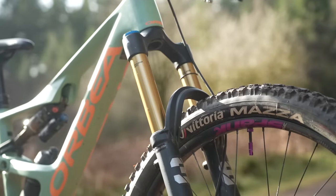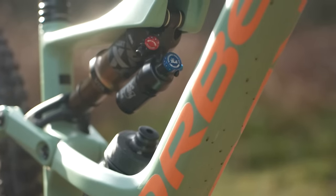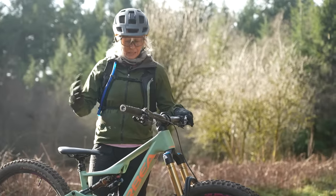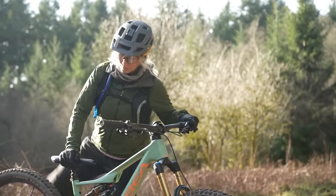I've not chosen a women's specific bike for my trail bike because the geometry meets my needs. But if the geometry and the color and the price tag meets your needs, you shouldn't be ashamed in picking a women's specific bike.